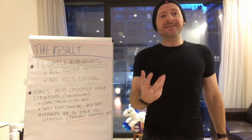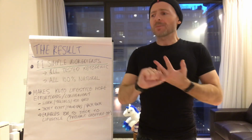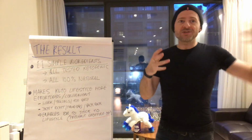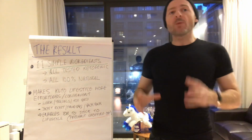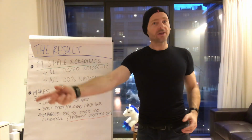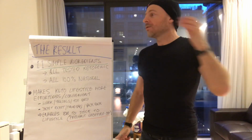And really the reason is when I'm out at work, when I'm traveling, when I'm just too busy to make food or get food or buy food, you're just grabbing for something else because you don't have time. And I wanted to fix that. And so basically the ketone bar is something you can throw into your backpack, into your handbag, into your jacket pocket. I often have a couple in my jacket pocket these days. So that it doesn't matter where I am.